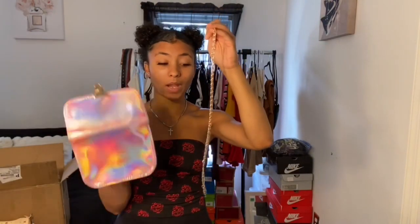You just click it and then it pulls upward, opens up. And then, you know, on the inside, how Shein's always got the chain on the inside. This chain isn't as sturdy, but you know what? I'm not complaining because this bag was only $5, I think. Yeah, this bag was only $5.